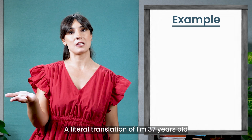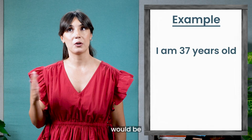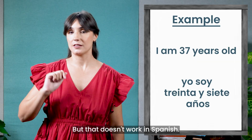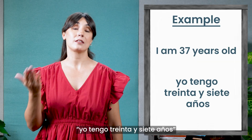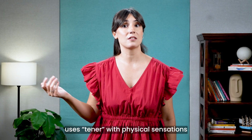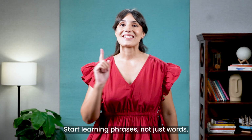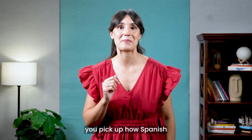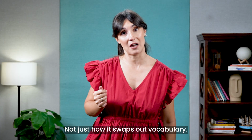A literal translation of I am 37 years old would be Yo soy 37 años. But that doesn't work in Spanish. It would be Yo tengo 37 años. Why? Because Spanish uses tener with physical sensations and also for ages. Start learning phrases, not just words. That way you pick up how Spanish really expresses meaning, not just how it swaps out vocabulary.